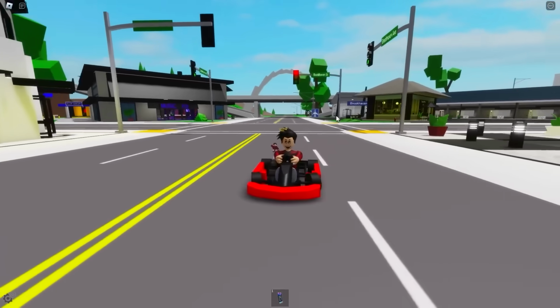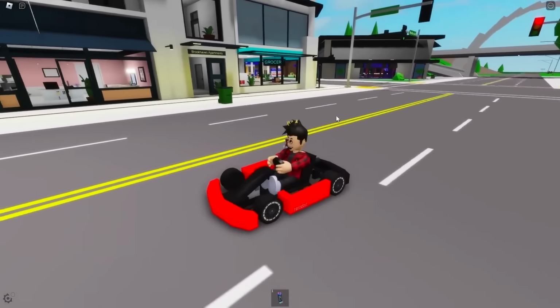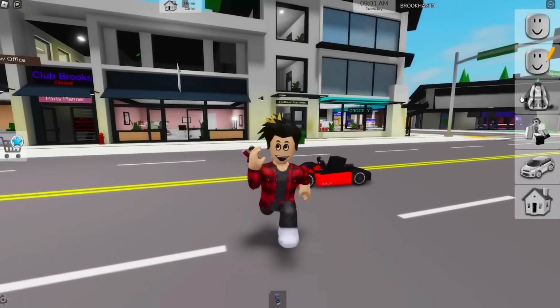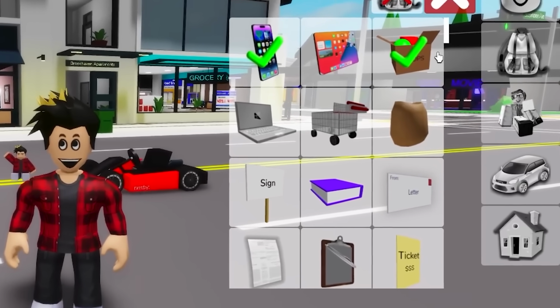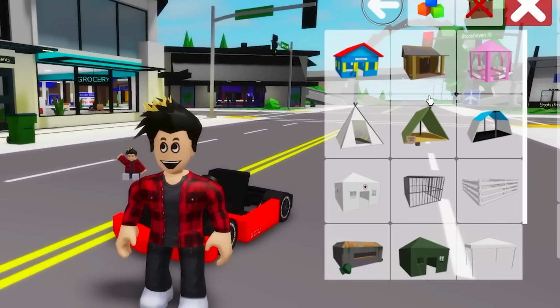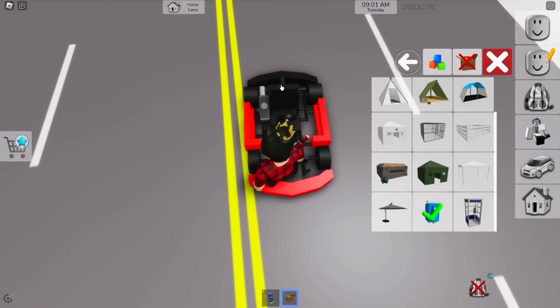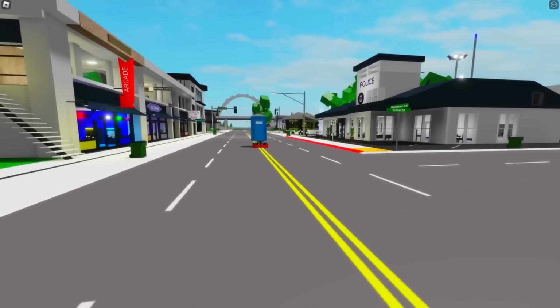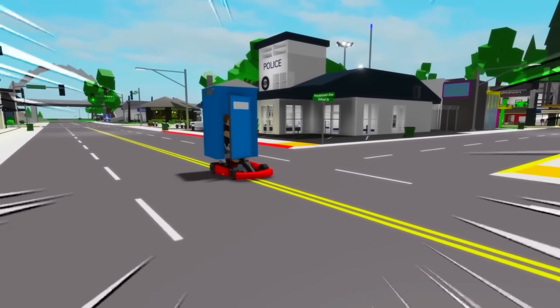This is Brookhaven. You already know that the car has a seat for only one person. Your friend can try as much as he wants, but they won't be able to get into it. Let me in. The only way to fix that is to go into the prop box, as we know to do. In the case of the car, we want to get this porta potty, then you just place it right over here. That seems good. Now, as you're driving around, you can take your friend while he's sitting on it. We have turned a one-seat cart into one that can carry 2 people.